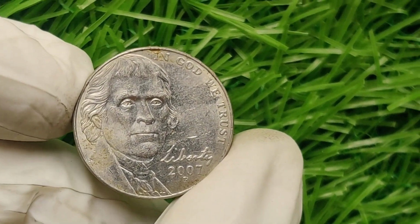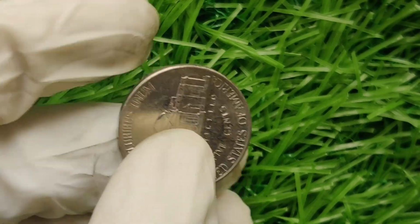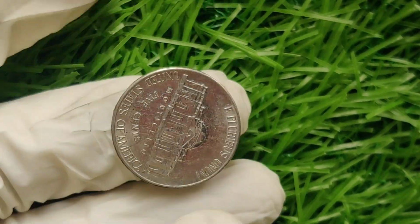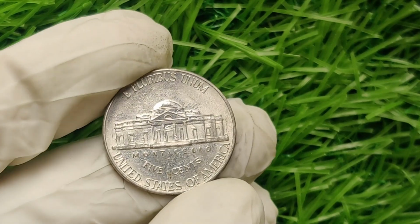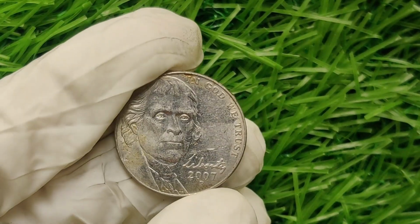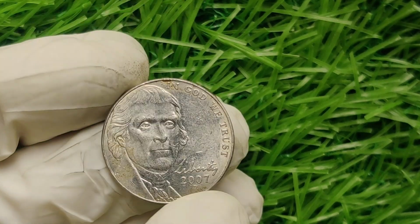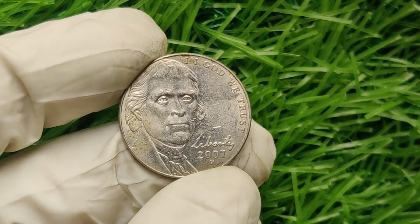So, how can you spot a valuable 2007P Jefferson nickel in your collection? Well, here are some tips to help you out. Look closely at the date, the word Liberty, and the motto "In God We Trust." If you notice any doubling or a distorted effect, it's time to get that coin checked by a professional. The more defined the error and the better the condition, the higher the value.